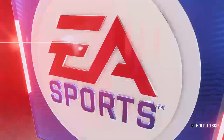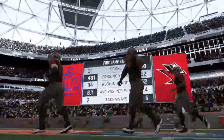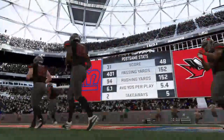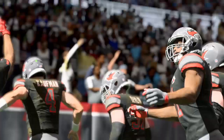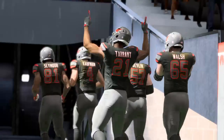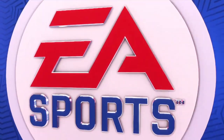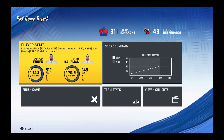First season points, Austin will get 2 points. London will get 0 points with the game played. And there are the Desperados going into their locker room to celebrate a victory. Desperados win 48-31.